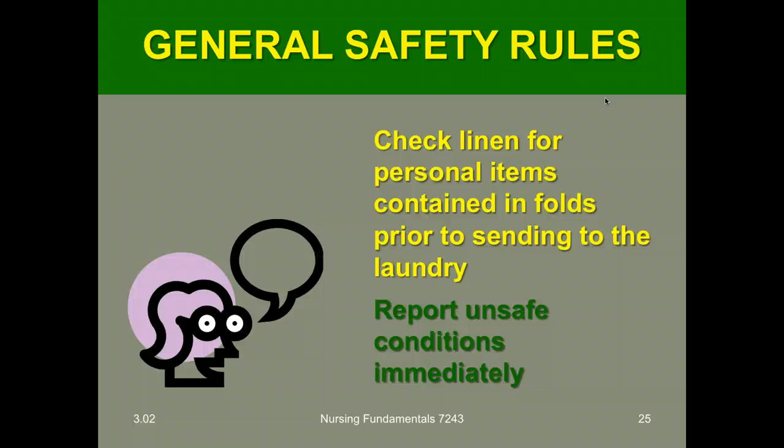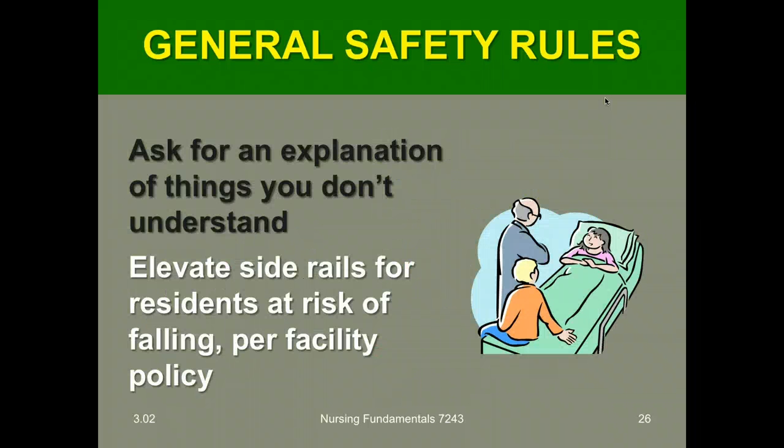Check linen for personal items contained in folds prior to sending it to the laundry. So lots of times we lose hearing aids. Residents take their hearing aids or their dentures out and they end up in the bed. This also happens with glasses. Report any unsafe conditions immediately. Ask for an explanation of things that you don't understand. Don't assume.